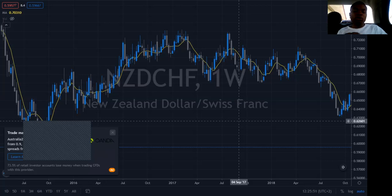I need something which is very simple. As you can see, no trend lines, no horizontal lines. All I look for is my moving average and my candlestick pattern. That's my strategy. I'm not taking anything away from you. If you use horizontal lines, vertical lines, whatever you do, as long as you make money, that's all that matters.